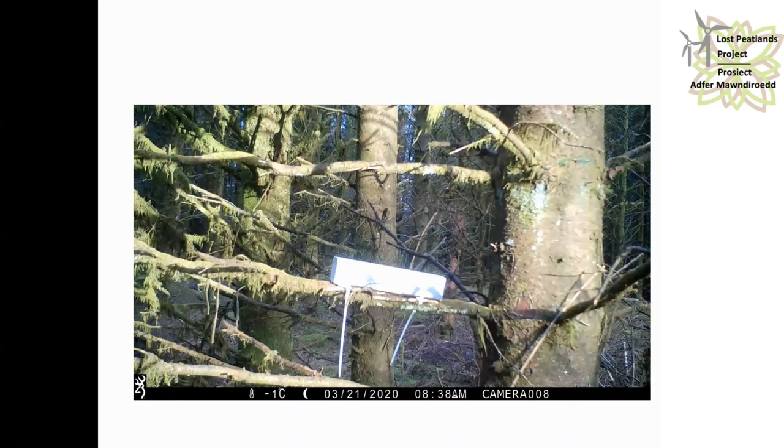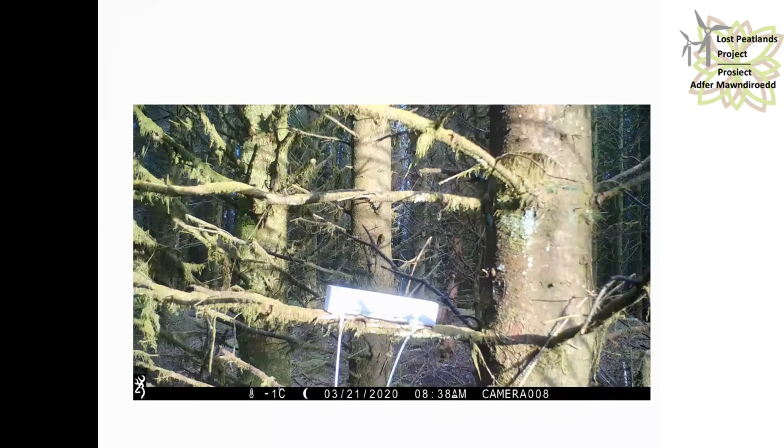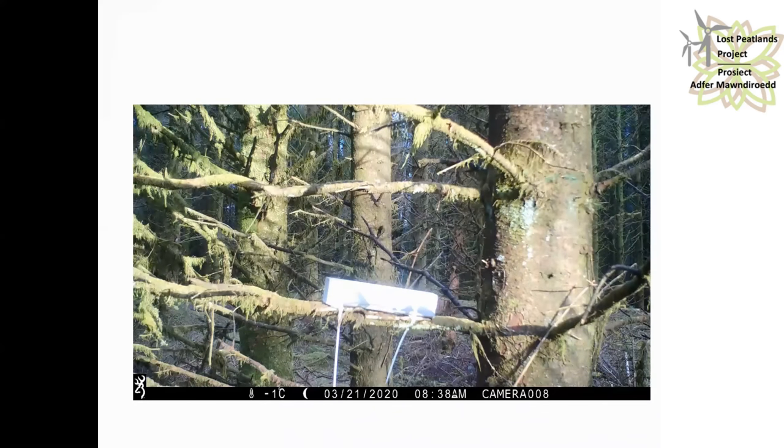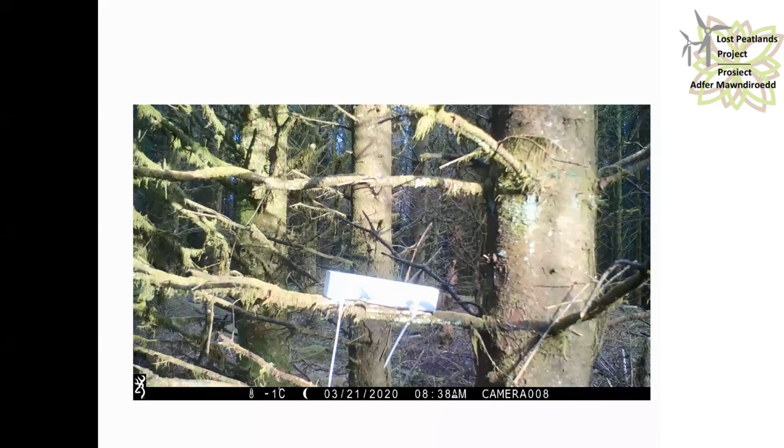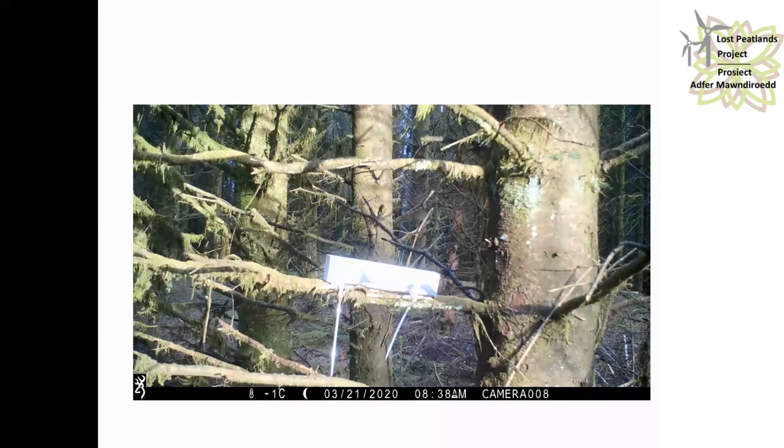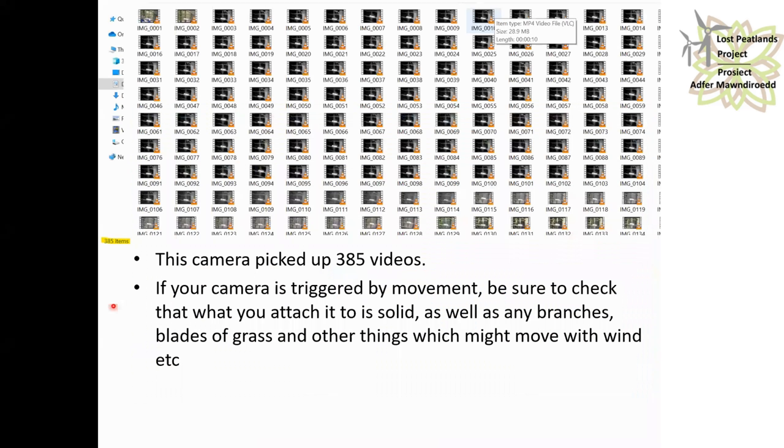You don't want to do what I did here, which is I strapped this camera to a wobbly tree. So I just had a lot of footage to look through, where it's been triggered because there's movement. And the movement was the camera, and it picked up 385 videos, 10 second long videos of the tree wobbling. So I wouldn't recommend that.